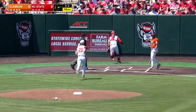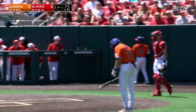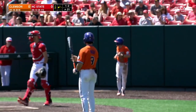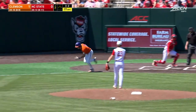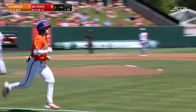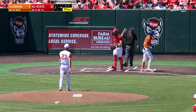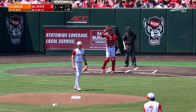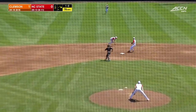And a wild pitch will score Clemson's first run for the 3rd straight game. They take an early lead. You can just see little things like this will deflate a team that is struggling. And Linfield will move. There's that changeup for out number 1. Didn't tweak something in pregame routine here.